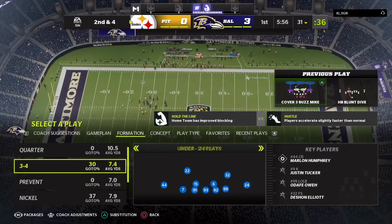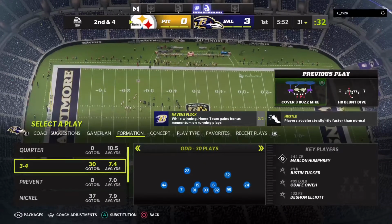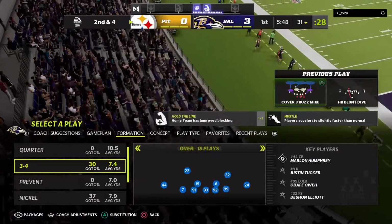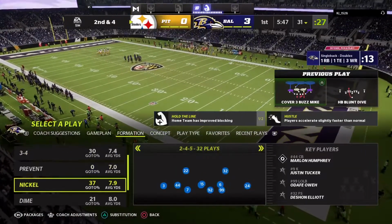throw a pick, look, I know defensive backs, they have a tendency to be a little bit loud after they take one away, but they also have a tendency to gamble a little bit more, thinking they'll get a second one. Maybe they can take advantage of that with some double moves.